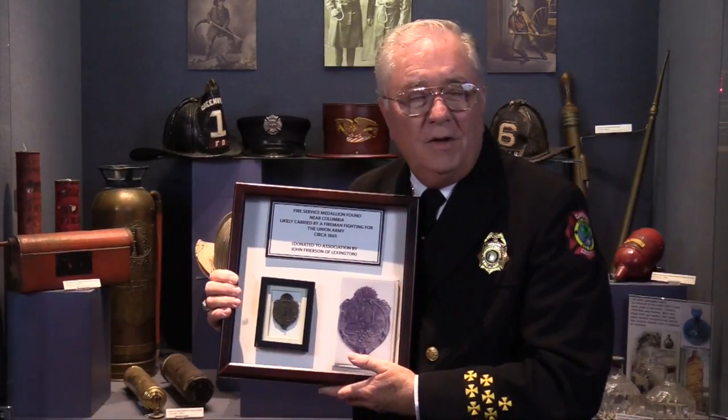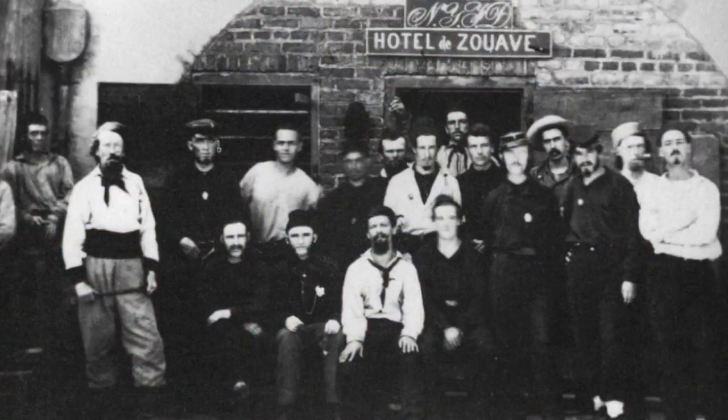We also know from experience that during the Civil War, a number of the New York firemen, called the fire zouaves, were held captive and brought to Charleston at Castle Pinckney. And we have a unique photograph of those firemen standing in front of their prison cells, and many of them were wearing the badges as a means of identification from their fire departments back home.